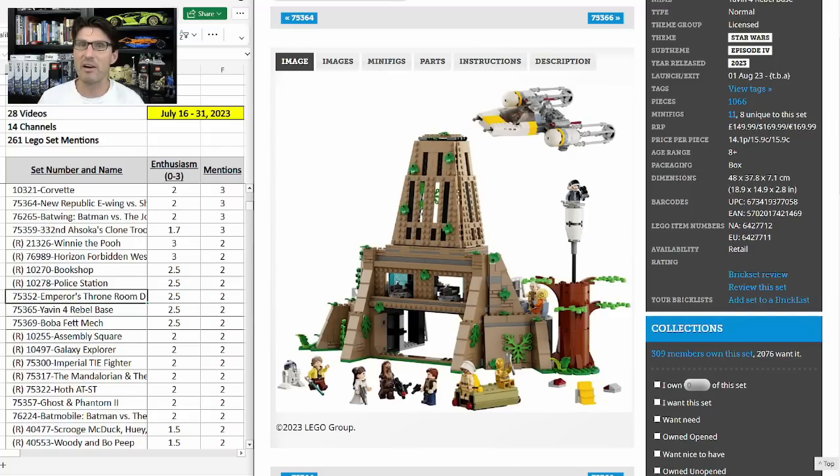Next up is this very, very new Yavin 4 Rebel Base, 75365. It is $170 for 1,066 pieces. I went through this set in detail in a recent video, and I pretty much trashed it other than the very widespread of minifigures. For now, I am not looking at this set for investment purposes.